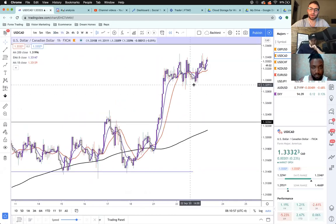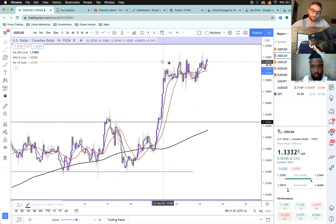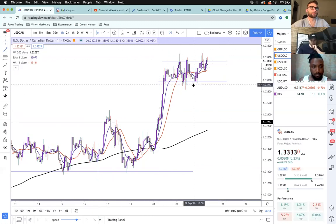You can sit on the 1 hour with this. So we could even say this thing has been consolidating within this area, and we would consider this to be a rectangle pattern. So rectangle patterns, we've got at least two highs, at least two lows. This would be a low, this would be a low. We got these highs right here.